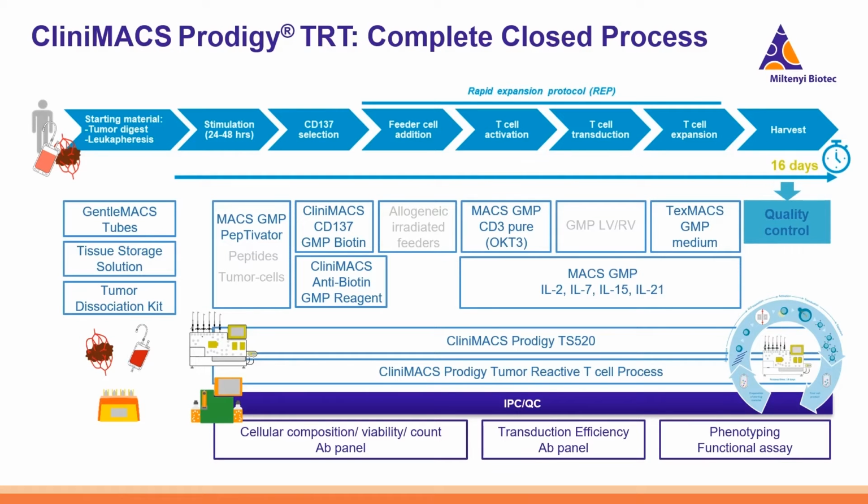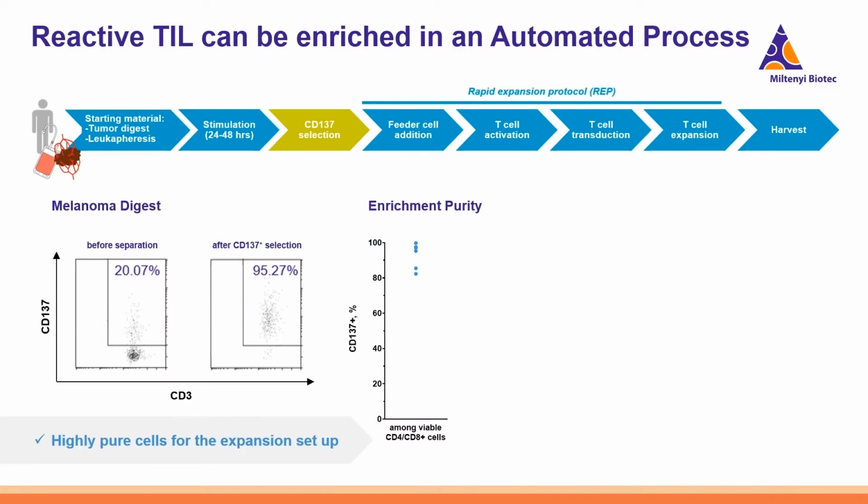Of course, to allow for such a pre-enrichment step in the clinical grade, we again had to make sure that not only the culturing but also the enrichment reagents are provided in the corresponding quality. We were also using the in-house tumor dissociation kit and the GentleMACS tumor dissociator. Having assembled the reagents, we were lucky to obtain melanoma tumor samples. So we had digest and performed several experiments with the full process, including digest stimulation within the Prodigy chamber, labeling and enrichment of CD137 positive cells, as well as subsequent expansion.